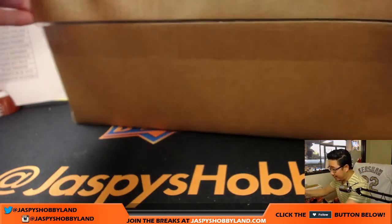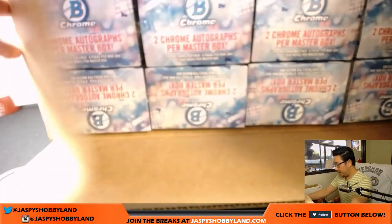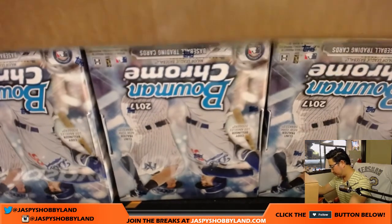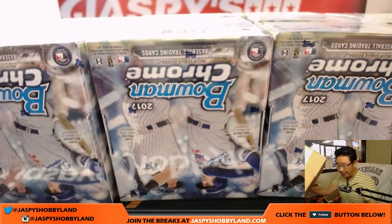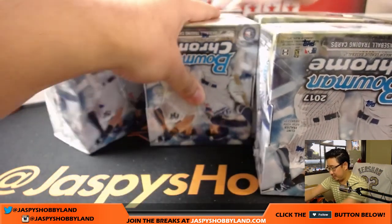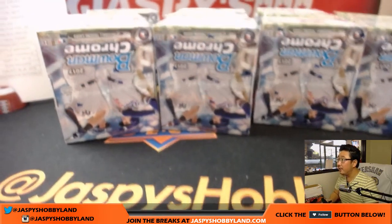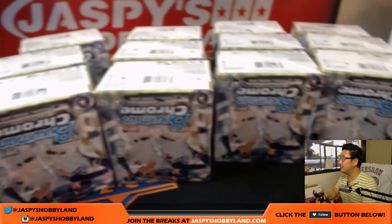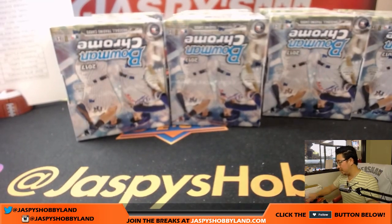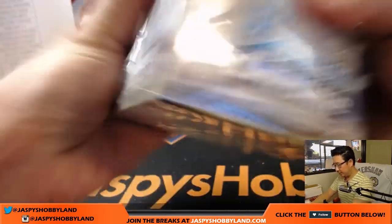So let's, I don't have enough space on my table here. Let's pop this guy open. There we go. All cards ship in eBay breaks, so I would think that most everybody will be getting at least something. Push these boxes out of the way right here. All right, so there's all 12 right here. And here we go. Good luck, everybody. Thank you again. And good luck.